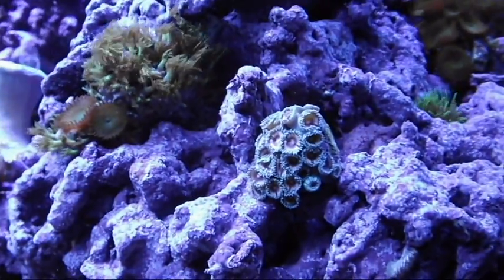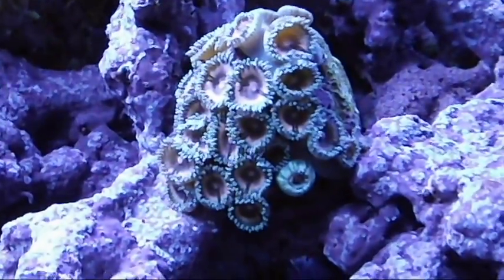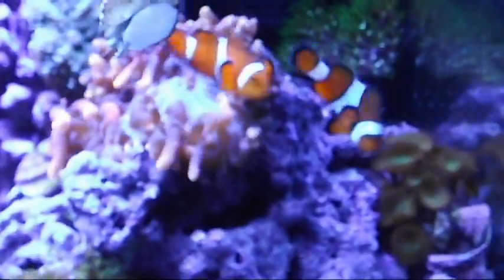I have added some new zoos. These are some pink and purple right there. If we can get some nice close-ups of them, they are pretty decent looking. My pallies are happy, as are my clownfish, but they always are.